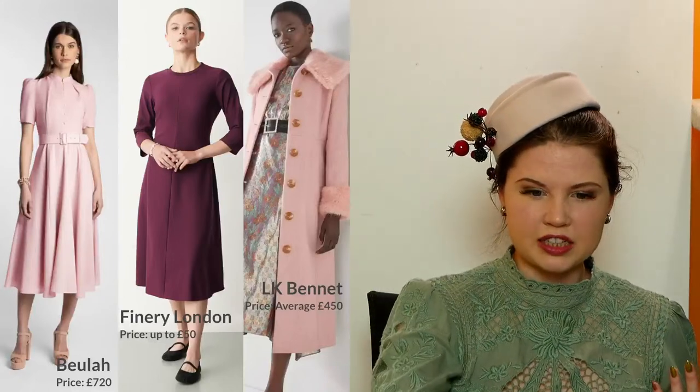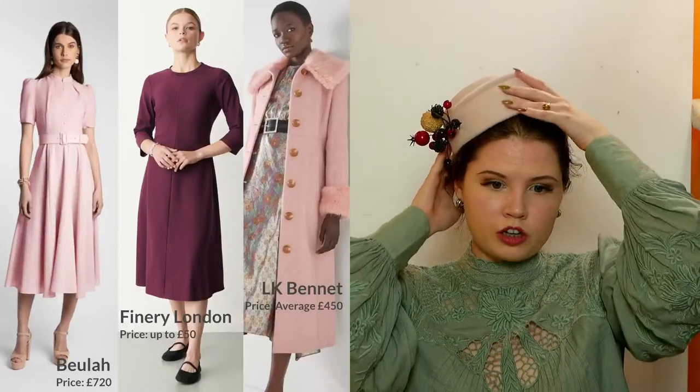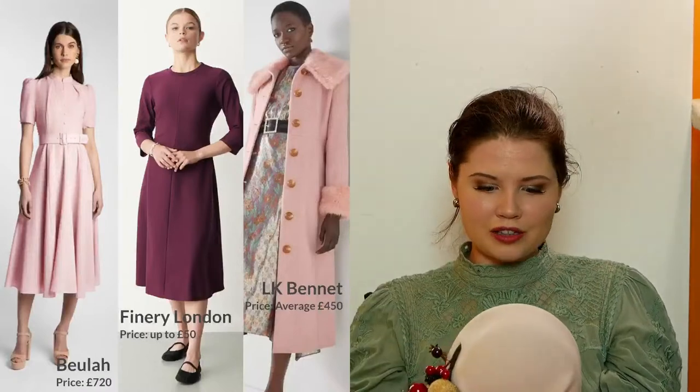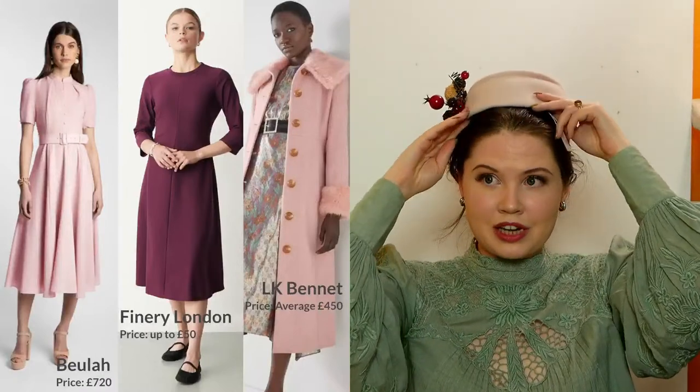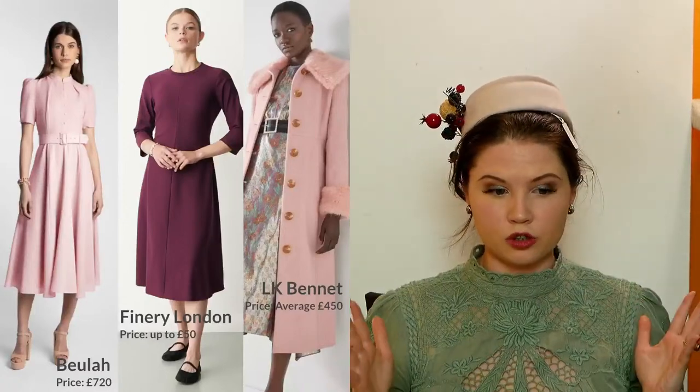But just because a hat isn't designed to sit one way or the other, it doesn't mean you can't move it around your head and play with it. Once you've got your hat, it's your hat, and your hat should be expressing your personality. And part of that personality is how you wear the hat, not just how the hat looks.